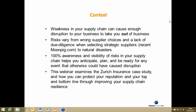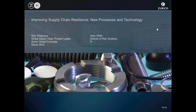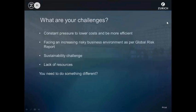Hi, everybody. Yes, so it's pleasing to see that a number of you, in a sad way, have a large number of disruptions going on. In terms of that, it makes this very relevant to you. So starting off with, what are your challenges at the moment? It's not just about disruptions, it's also about, I'm sure, lowering costs. So where do you focus your efforts? You only have so many resources.